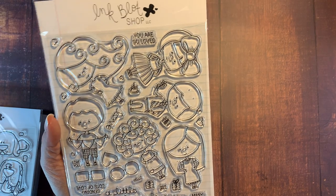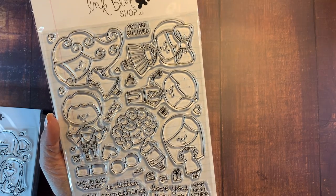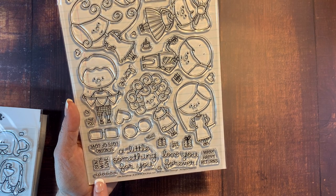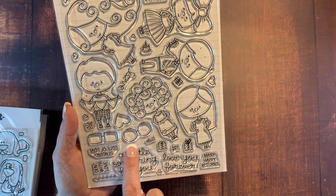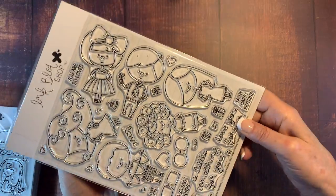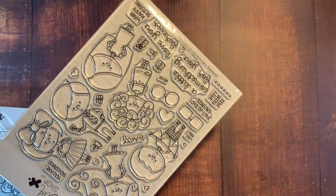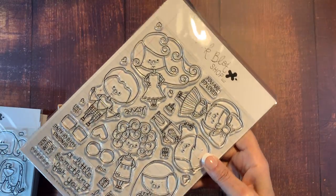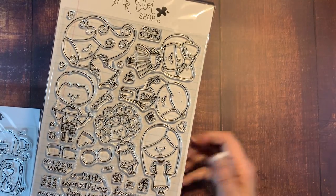And the sentiments down here say, many happy returns, love you forever, a little something for you. I think I'm out of frame here, sorry. Sent with love, little heart border, and sending lots of love. There's some little glasses to put on them. Very cute. So I'll turn this around at some different angles so you can see them all. They're very cute. With the curly hairs, adorable.